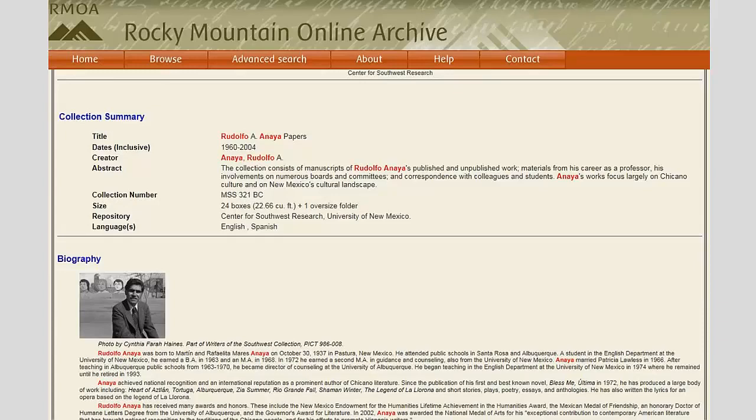If I were to do a search in the Rocky Mountain Online Archive for local author Rudolfo Anaya, I would find out that his papers are housed here in the Center. By reading through this finding aid, I can get an idea of the full extent of this collection, from his manuscripts and letters to documents, speeches, activism, and photographs.